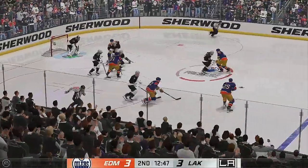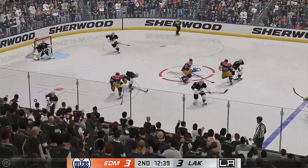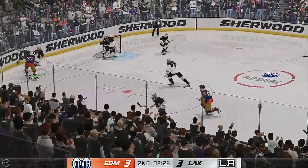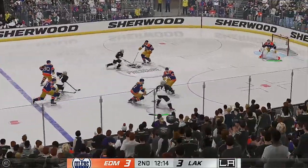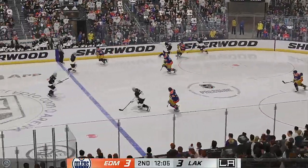The Oilers win the faceoff. From the point, looks to make something happen. And he's pulled over to the ice and loses the puck. Moves it to Kaliev. Deep inside the D zone, he'll take a moment here with the puck. And now it's grabbed by Kaliev. Moves it quickly over to Lewis. Oh, and he just puts it wide of the net.